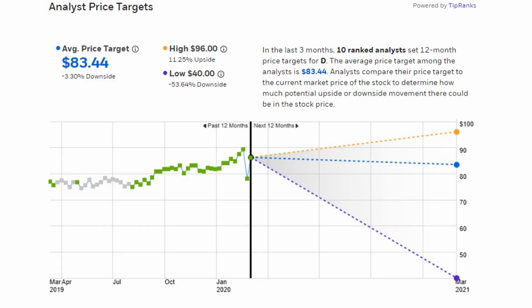10 analysts have price targets for Dominion, with one as low as $40 a share, though most are grouped right around that $80 to $85 per share value. Earnings are expected higher by 3.3% over the next year, so maybe a little price appreciation beyond that dividend and that safety in utilities.